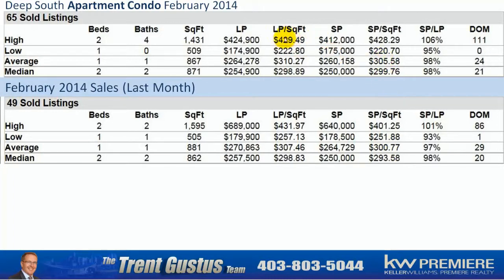I'm wondering if one sale might have brought it up, but it wouldn't have. We had a high sale of $640,000 in February, and our market average is actually higher than that, so high sales don't always drive up the market average, especially per square foot. It just really depends on what's moving and what the buyers are buying.